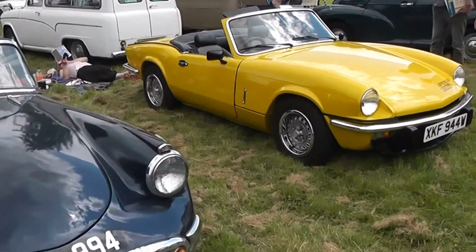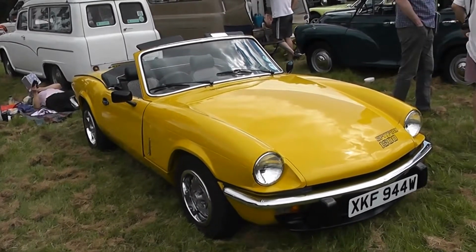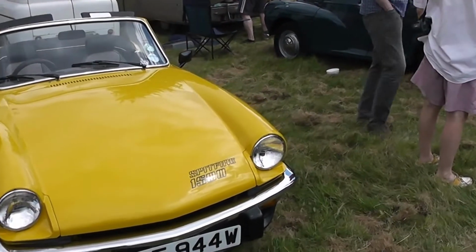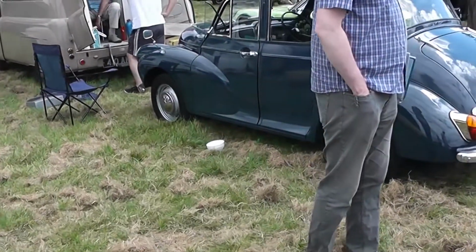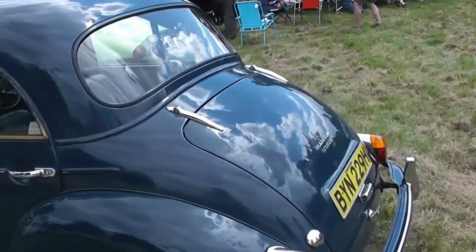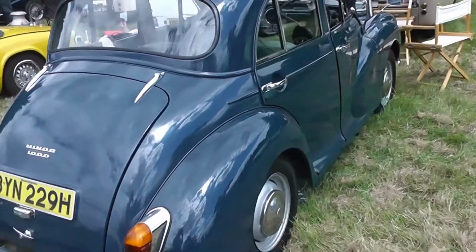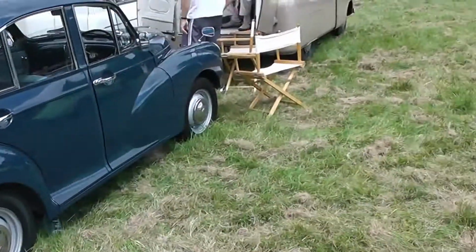And next to it, Triumph Spitfire 1500. The same Triumph 1500 engines they fitted in loads of other models at that time. Again, the car show's never complete without a Morris Minor there, and this one's no exception. There's another one, 1969 Morris Minor 1000, called the 1000 even though they had a 1098cc engine in them. Nice.